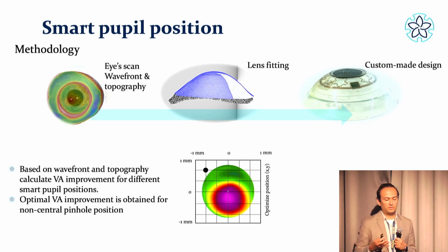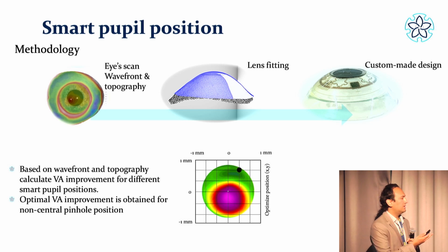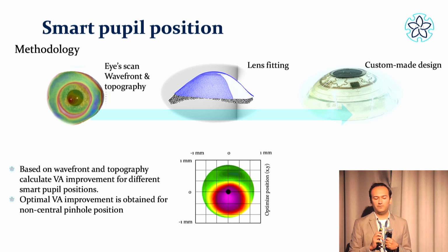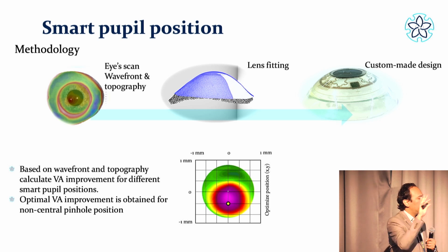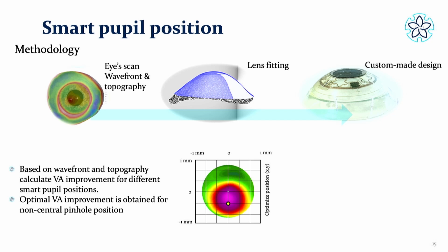So then what we do, using this eye model and these optical simulations, we can put the pinhole in different locations into a grid, for example, of 2 by 2 millimeters. And then we start to simulate what is the best visual acuity that we can obtain if we place the pinhole in this location. Until, for example, in this case, which is also linked to the shape of the cornea, it's better to put the pinhole in this area. Then the light will pass through that area, and all the rest will be blocked. And in this case, we can then improve visual acuity.